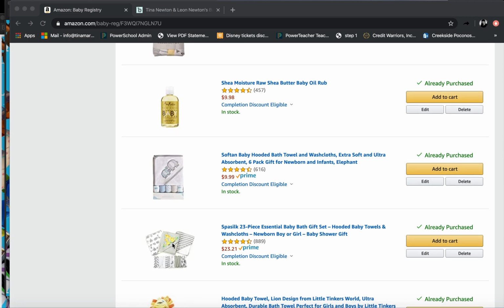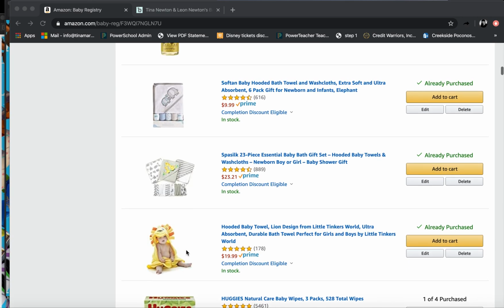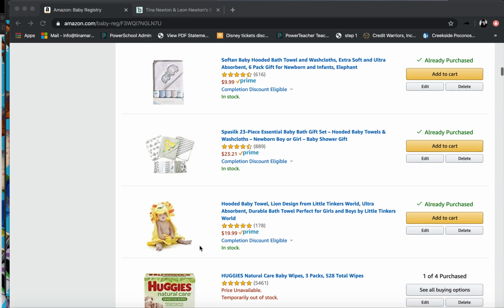Again, here is another hooded towel set. I love all the washcloths. The towels I've used, but like I said, they kind of leave him a little linty. And here is another one, which I actually have not used yet. No, I did use it, and again, left him linty.